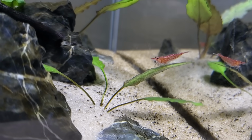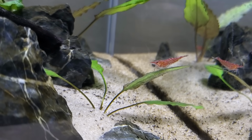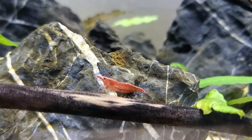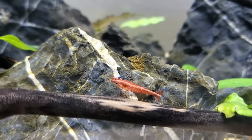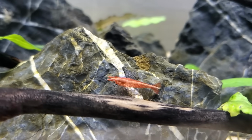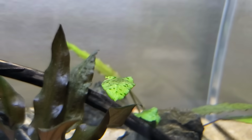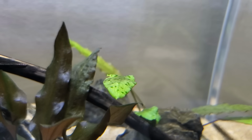The shrimpies are doing so good in here. Some of them are pregnant, but I don't see any that I could show you right now in this tank. We're absolutely loving it in here. There's a bunch of algae that's growing now. There's spot algae right on this leaf. I'm not liking that. That is the first instance of spot algae and it's coming on pretty strong.